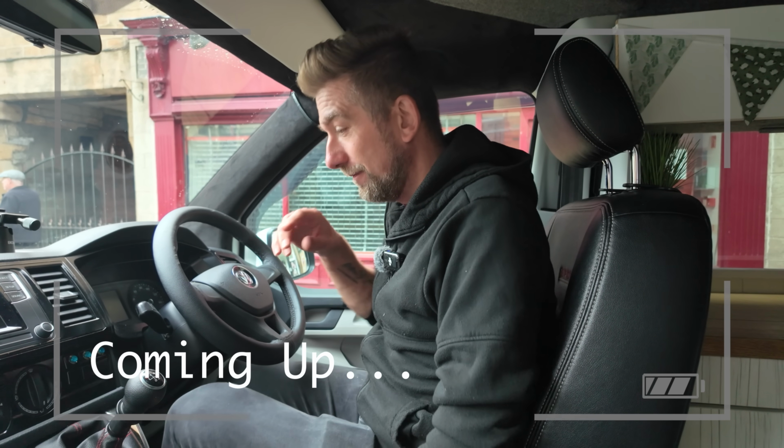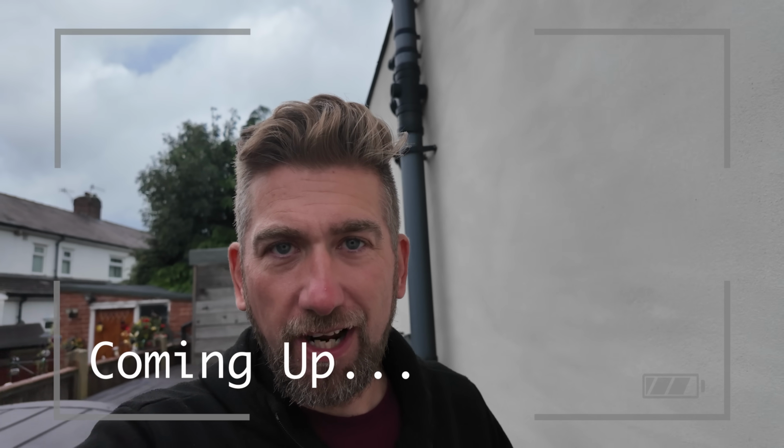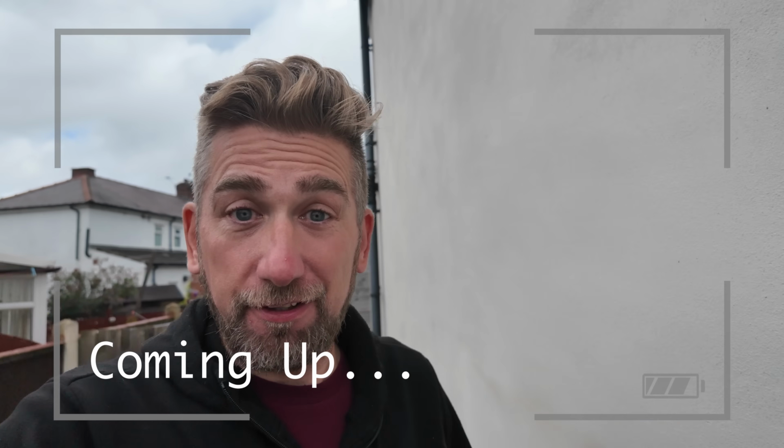When I get big lengths of wood now, I can just go straight across. Right then, it's dry fit time. Let's see if it fits. So why do I have two double front passenger seats in my living room right now? Keep watching to find out.